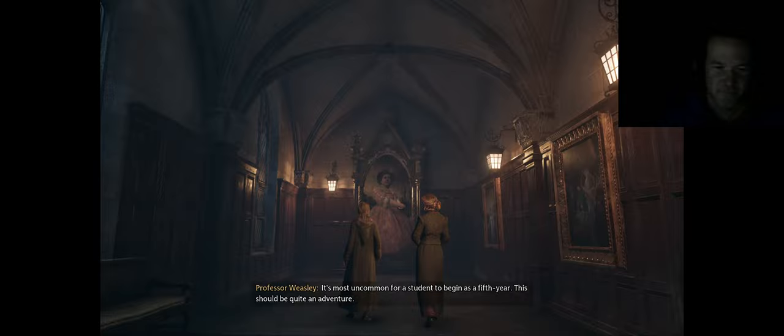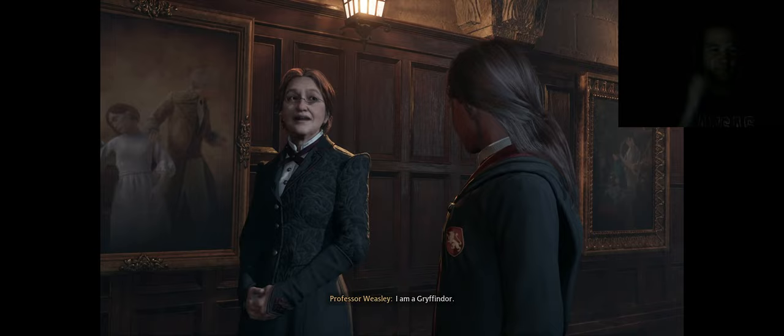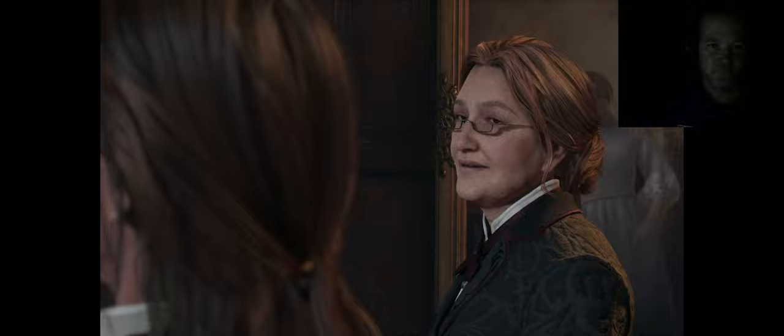So is that Ronald Weasley's youngest sister? For a student to begin as a... this takes place way earlier. Way earlier. Oh, this is earlier. Okay. Yes. I remember the first time I entered the Gryffindor. Ron Weasley hasn't been born yet. You are a Gryffindor. I am a Gryffindor. Never could remember the password when I was a girl, however. Password? The password is Grata. Oh, that's cool.